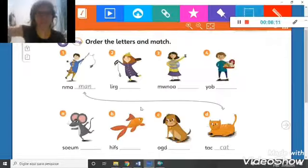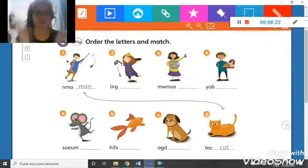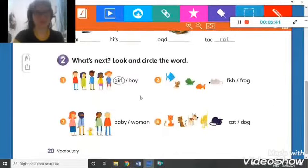For example, what is this? The man is trying to catch a cat. The girl, think. Which is the pet of the girl? Which is the girl's pet? And what about her? What about him? Look and match.